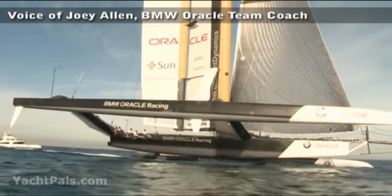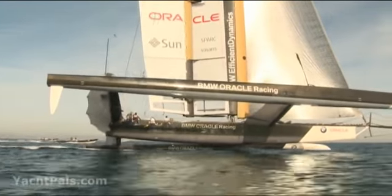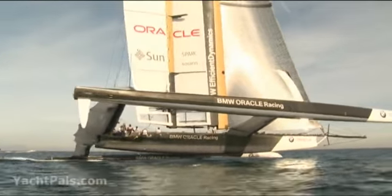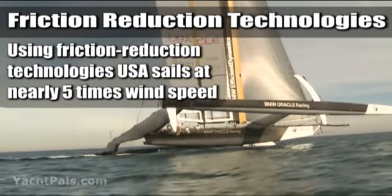I don't know, it's like getting ready to go to the moon. It's just the most extreme vessel ever attempted to be built on the planet, and it feels like we're off into space.